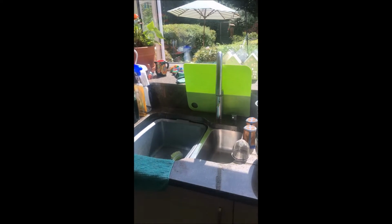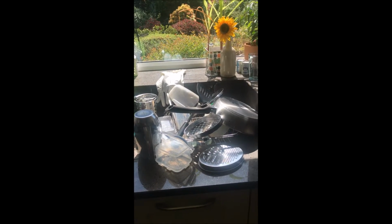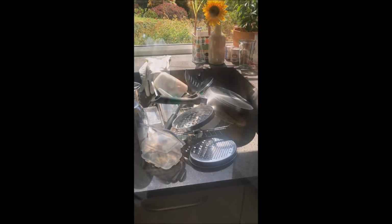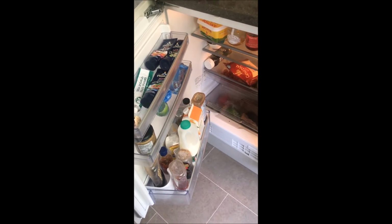Or maybe you really like being in the kitchen and you've been really helpful, and so you'd make a model of a kitchen with a very messy drainer and a fridge that's not looking too bad at the moment. We've got plenty of milk anyway.